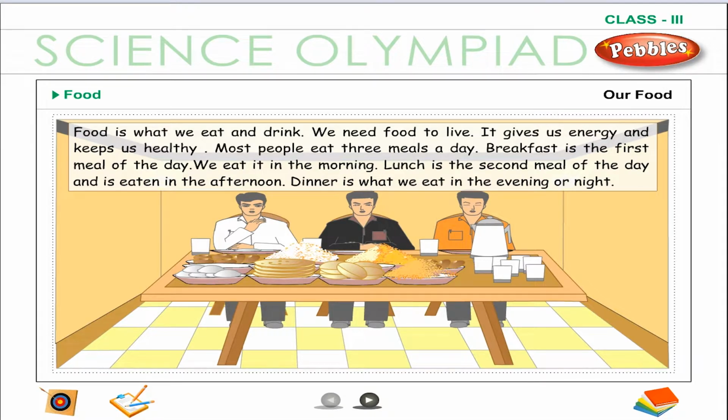Most people eat 3 meals a day. Breakfast is the first meal of the day. We eat it in the morning. Lunch is the second meal of the day and is eaten in the afternoon. Dinner is what we eat in the evening or night.